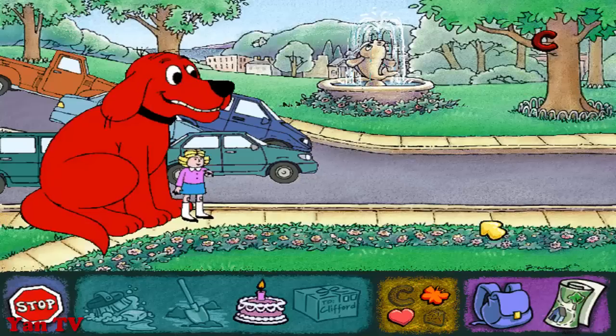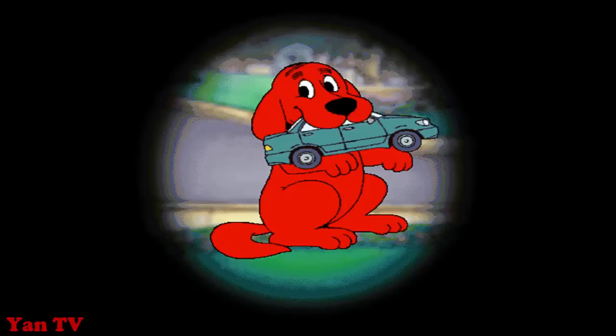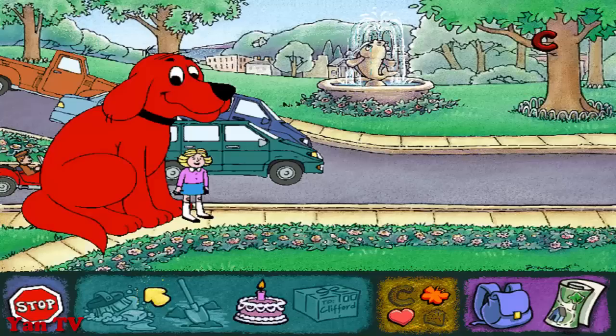Thanks. Great. Now pick another car. I'm going to see my aunt. She lives in a house with a diamond window and a red door. There are two tall trees on her block. This is the place. Now which car should Clifford help?